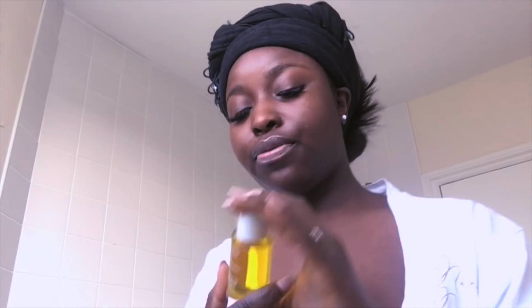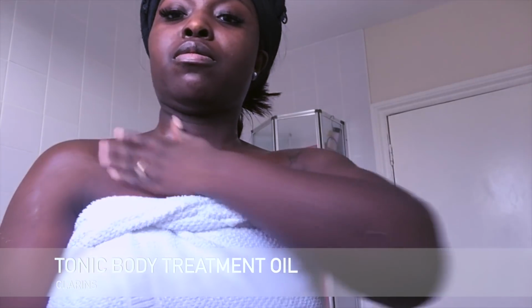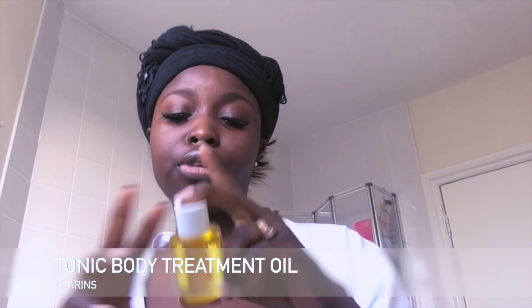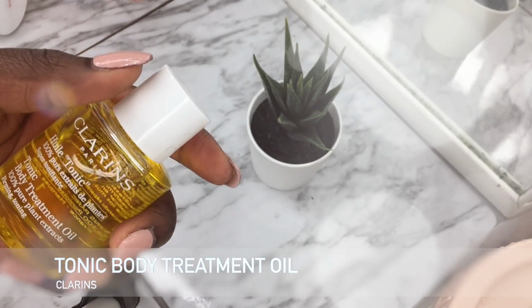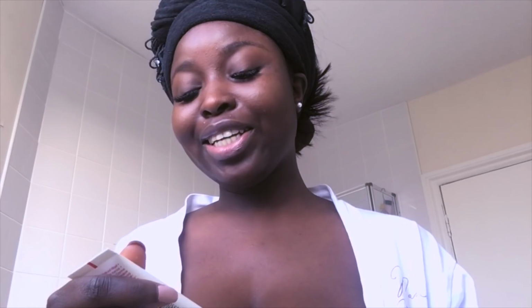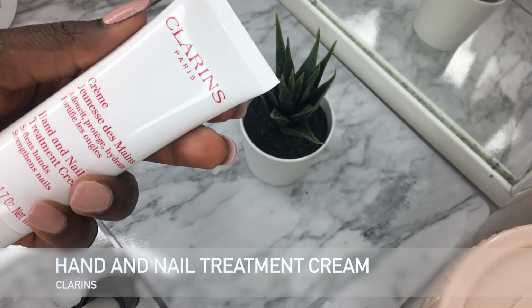And you know what? I have this body oil, but after I shower, I usually like to moisturize, you know, you want to look like. And this was actually free. It's a tonic body treatment oil, and this was actually free, so it's really nice. I like to moisturize everywhere. And I've been looking after my hand and nails, so I use the hand and nail treatment cream as well.